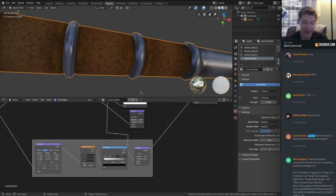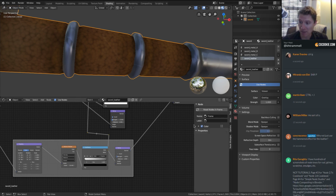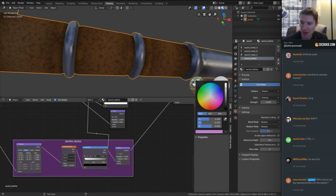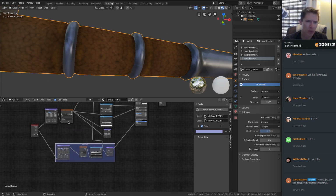All right, so that took a lot longer than I thought. But what we can do with a frame node is add a label. So we can call this normal nodes. And, oh wait, that's the name. I can also Control copy and paste this to the label, and now that shows up. We can change the color to be maybe a purpley color to represent the fact that this is a normal set of nodes. Normal textures usually have this purple color.